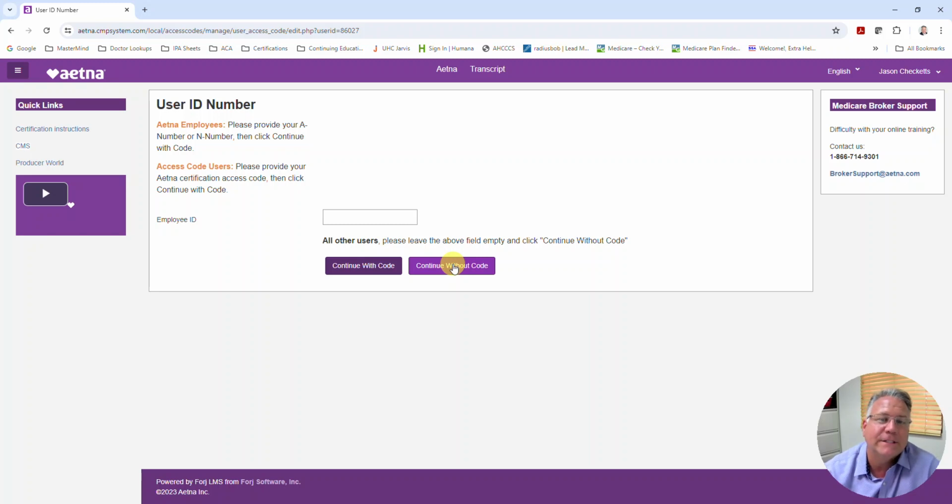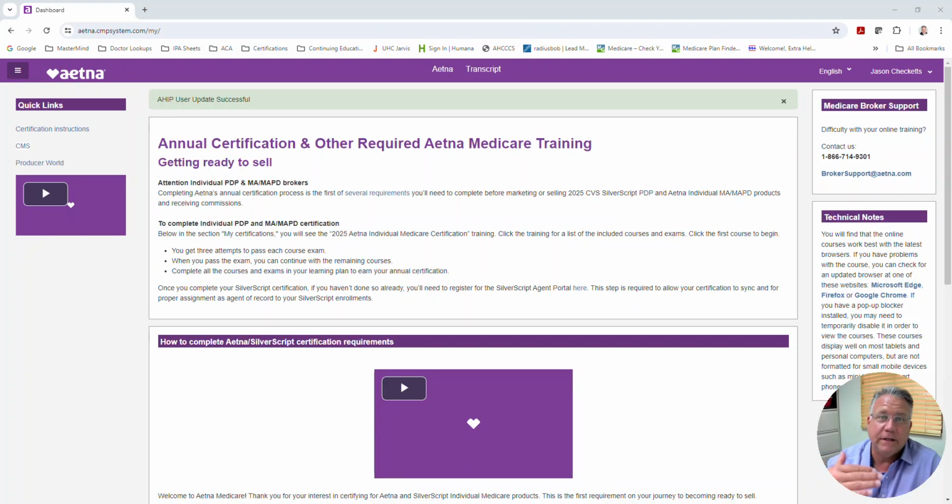Now on the next page, it's actually going to show my personal information. It's going to ask me to verify, again, just like with AHIP, my name and address and date of birth and stuff like that. So I'm going to pause the video, hit continue without code, and make sure my personal information is updated, and I'll be right back. Okay, so all I did on that last screen was make sure all my personal information was correct, and I said update at the bottom, and it brought me to this screen here.